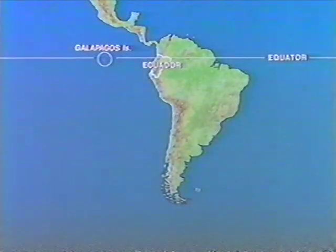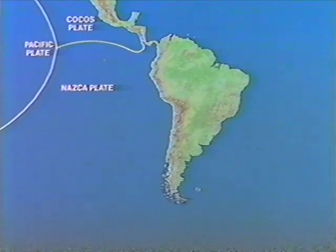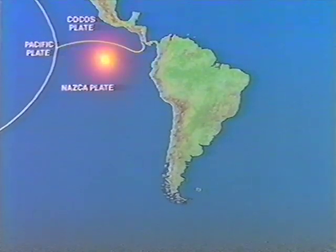The Galapagos belong to Ecuador. They're situated on the equator, about 600 miles out in the Pacific Ocean. Two geological features have produced the Galapagos. First, they are close to the junction of three of the Earth's moving plates, the Cocos, Pacific, and Nazca plates. Secondly, they lie over one of the Earth's volcanic hotspots, where the molten rock pierces the plates.